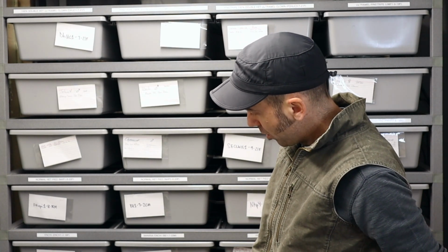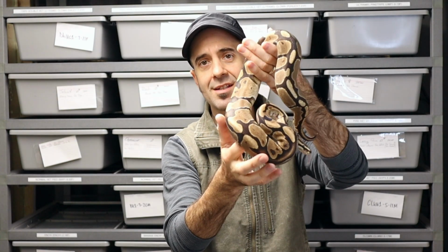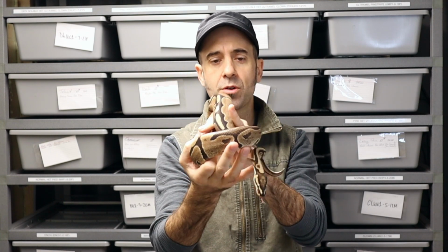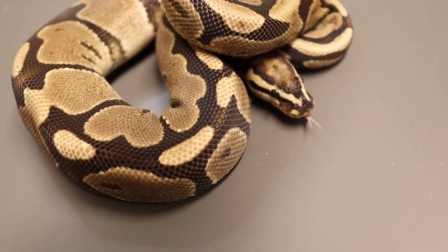There are a few more things. These next two, again, are both hets. The neat thing about this guy is that he is fire. You can see he's a good bit lighter than the others we were just looking at. He's a fire het VPI axanthic, and he's been paired to this good looking girl who is a het VPI axanthic.